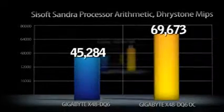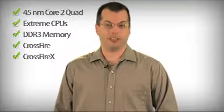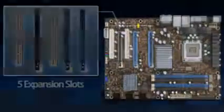The chip supports the latest 45nm Core 2 Quad and Extreme CPUs, DDR3 memory, and both Crossfire and Crossfire X multi-graphics technologies. These capabilities add up to a screamin' fast, very scalable foundation. But what sort of motherboard would an enthusiast want to wrap around it? Not to pick favorites, but you might take a cue from Intel's DX48 BT2.